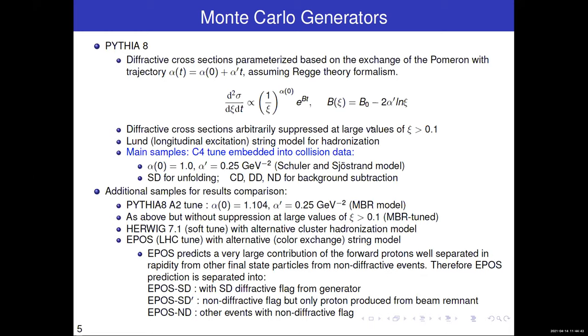What is also important in all PYTHIA models is that these cross sections are, to some extent, arbitrarily suppressed at large values of Xi above 10%. So we usually do not have this pure triple Regge parametrization. PYTHIA uses a Lund string model hadronization. And we use this default version of PYTHIA for detector effects correction, for unfolding, and for background subtraction.